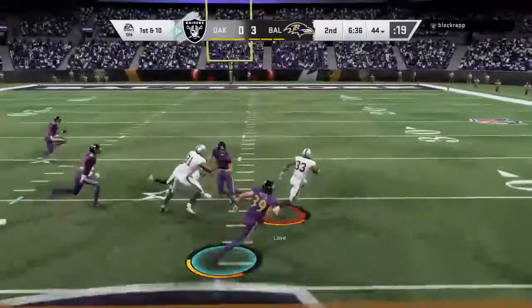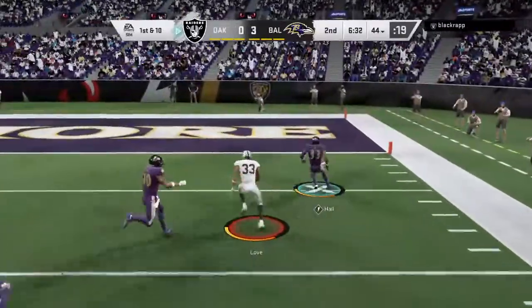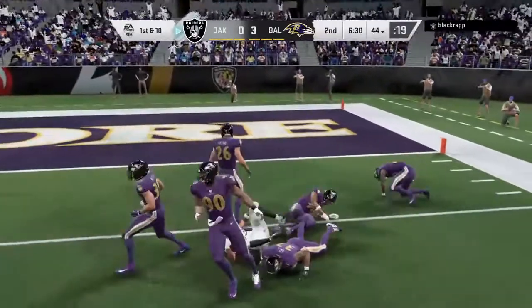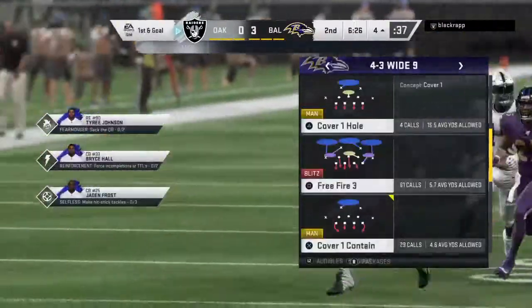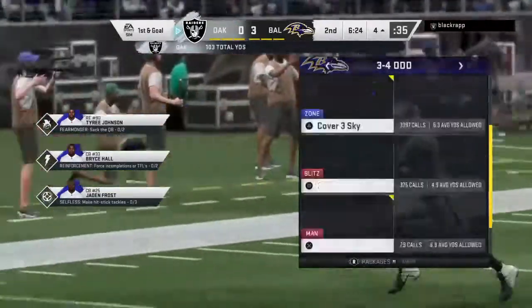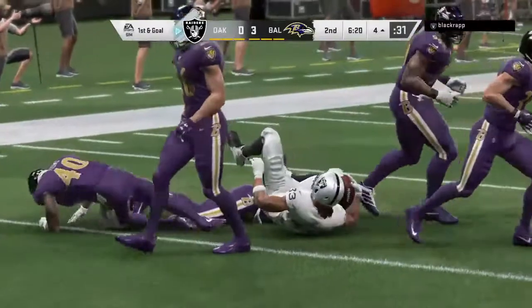They'll run with Love. And he takes it down deep into enemy territory. A big play that time for the Raiders. 52 yards. So down inside the 5-yard line.